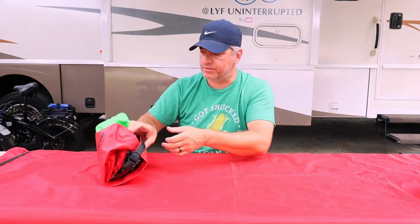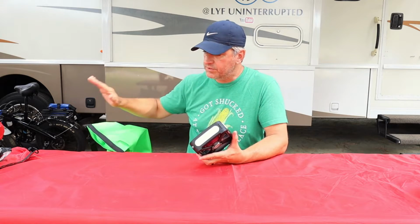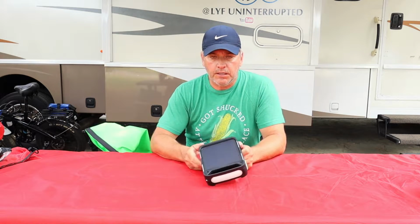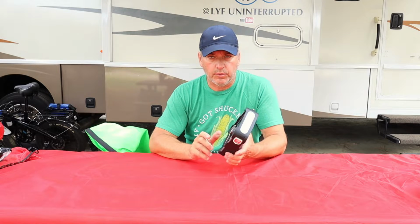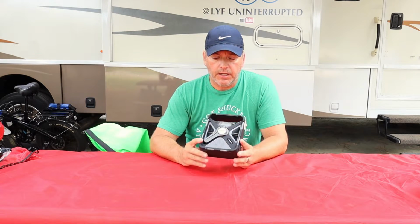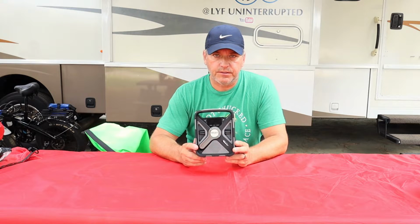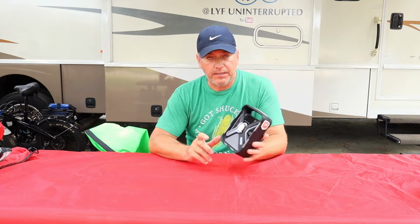Alright, so that's our basic first aid kit. So the second most important thing, aside from the first aid kit in any emergency kit, is going to be some sort of weather radio. And I did quite a lot of research online and finally settled on this weather radio by Eton.